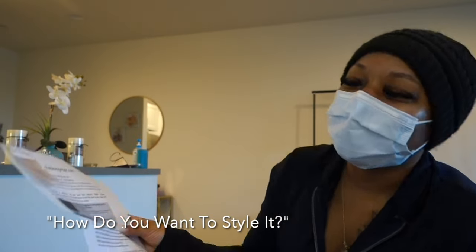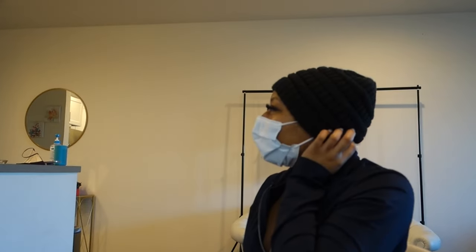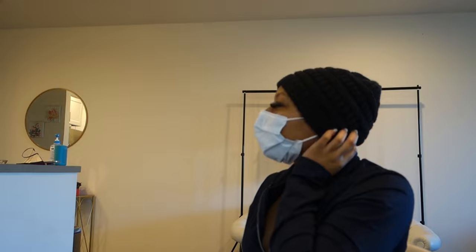Every time I come over here, I literally tell her, what do she want to do, y'all? I don't never come over here with an idea. This is such pretty hair. I want to do it with you. Yeah, I don't know. It's giving sleek because it's black hair.